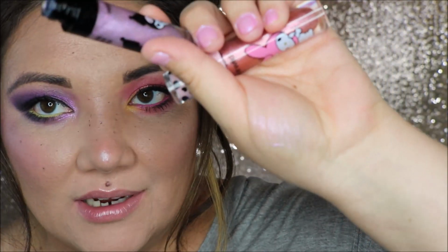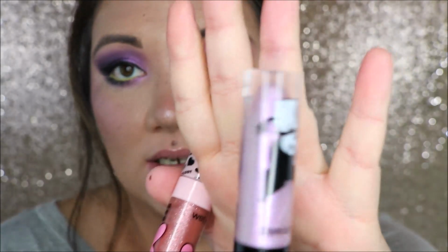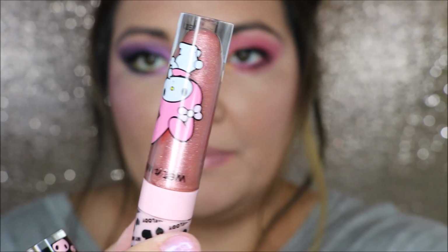This is why I don't think I'm going to do lip swatches right now, because you can't even see it in the camera. I'll try and dim the light for you, see if that helps. But just like purple flecks with some green and gold. Super pretty. I'm wearing the next one on my lips, and this is the Melody one. This one's like pinky red gold, and again it's what I have on with nothing else.